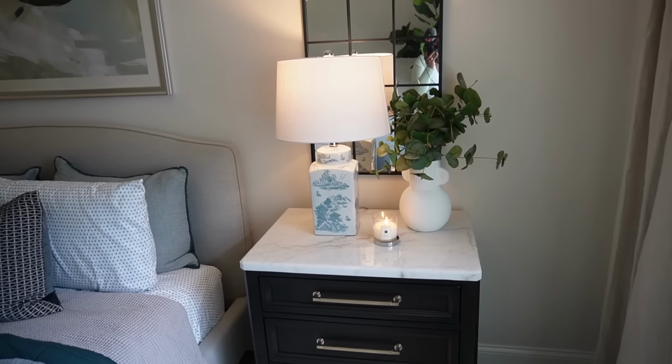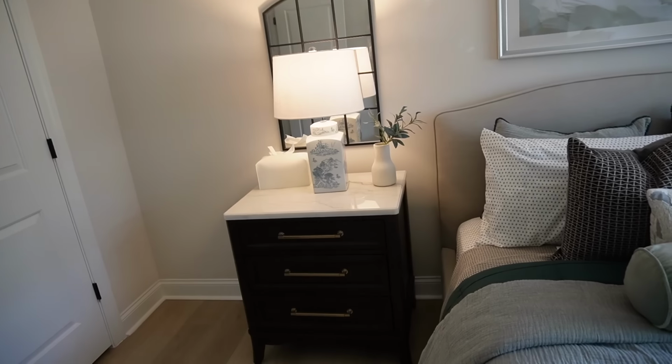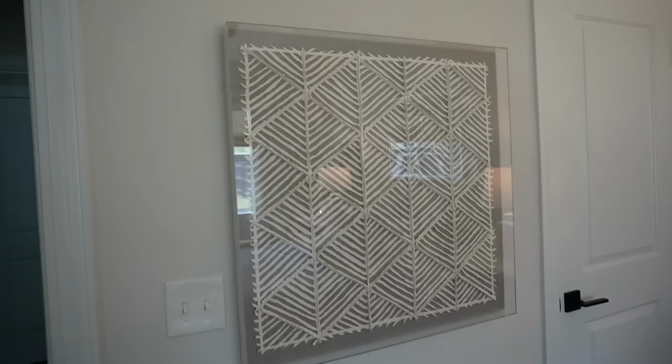I just have faux plants over there with a candle. And then on this nightstand, we have pretty much the same setup, but just a tissue box and some more stems. Our last wall over here, we have a piece of wall art that I've had for a very, very long time. And then this seating stool bench situation.